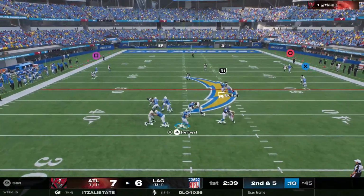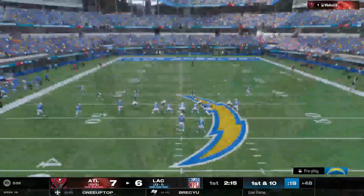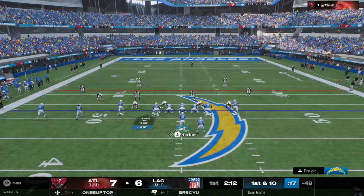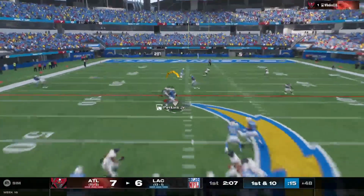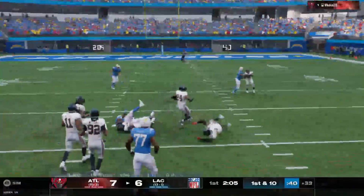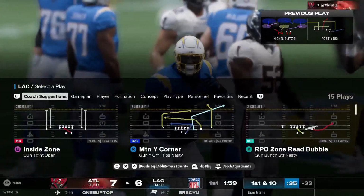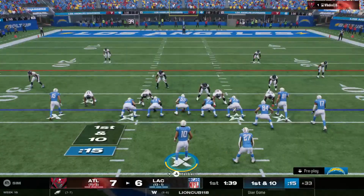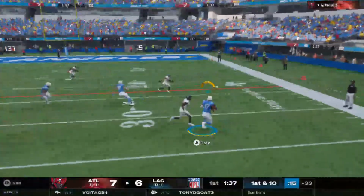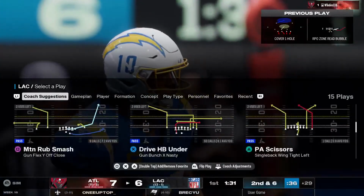Now it's Herbert. That's a 1st down. It will be a gain of 8. Herbert to the air again. Got his receiver on the in-cut. He's got it. And they'll take this down inside the 35. Throw to the right flat. It is caught. They'll get about 4 here as he is taken down.